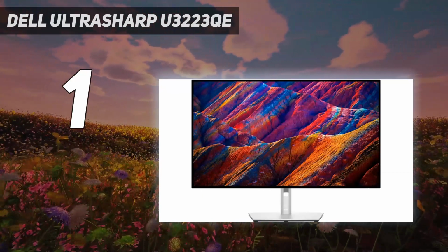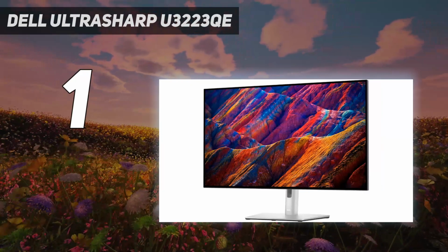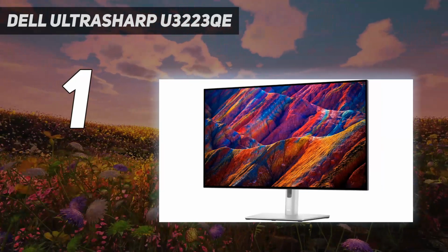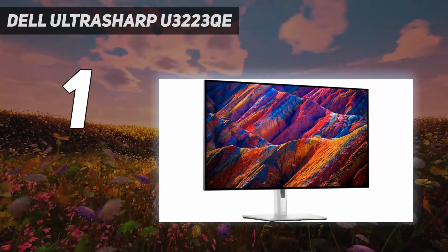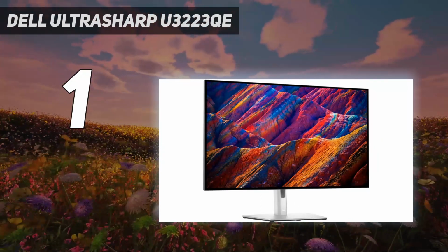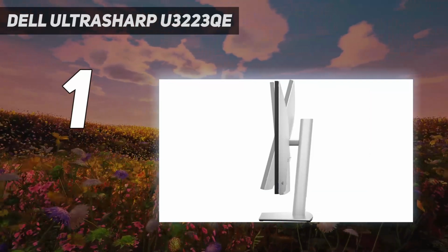The U3223 QE has extra features to improve your workflow, like a massive USB hub with 3 USB-C and 5 USB-A ports. It supports DisplayPort Alt mode with 90W of power delivery, which is great if you want to connect a laptop and charge it using a single cable.